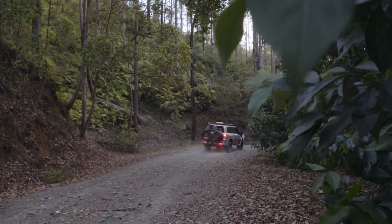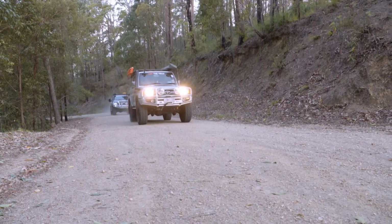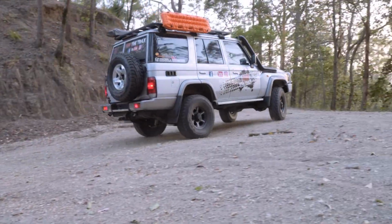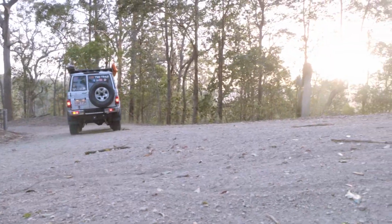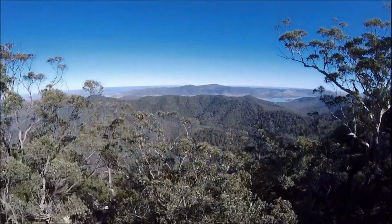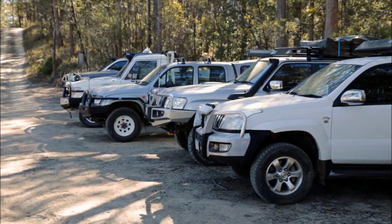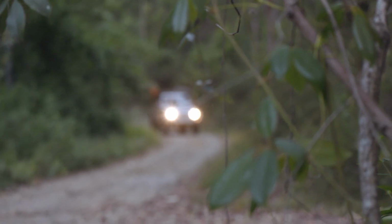So when we got to Brisbane, well, obviously you do your research for local tracks, and we heard about A-Break and we came out and we explored it. And so now what we do is bring our friends out here, and we take them and we take their families out, and they range from beginners to actually extreme four-wheel drivers.